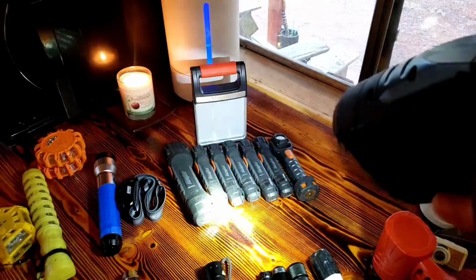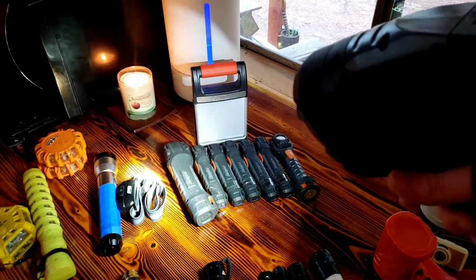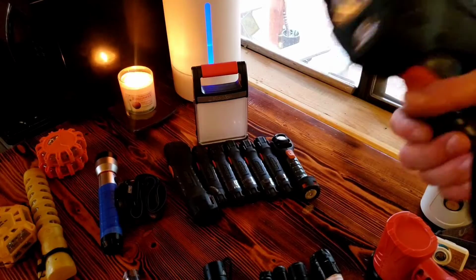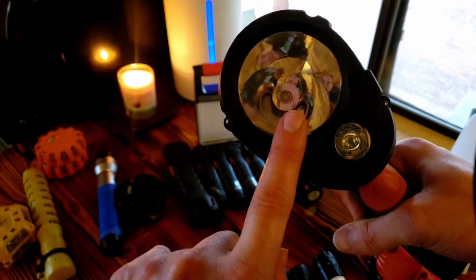And then low, I think low was like 200 lumens and lasts like 15 hours maybe. It's kind of crazy how they have it. It's like some of the other Energizer lights. This one's not so crazy, it's just a normal LED spotlight.